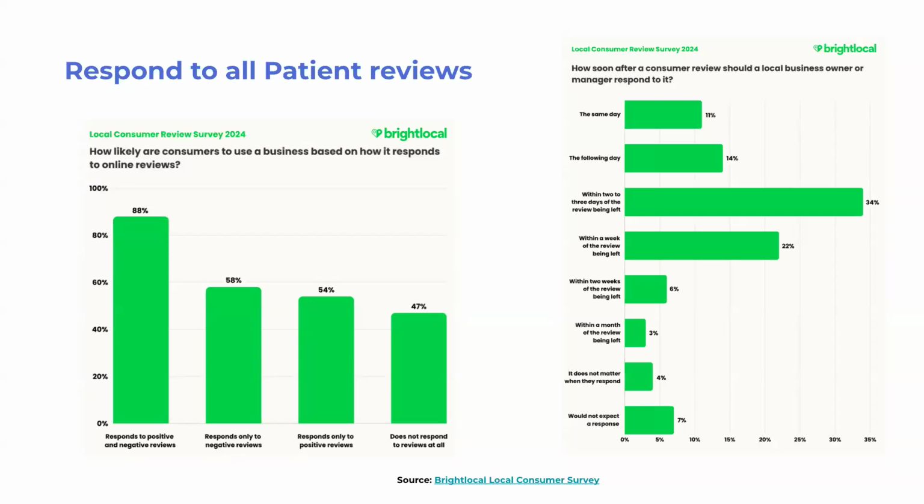And timeliness in responses is also critical. 34% of consumers expect a response within 2 to 3 days, and another 22% within a week. This highlights that both acknowledgement and speed of how you respond really does matter to your patients.